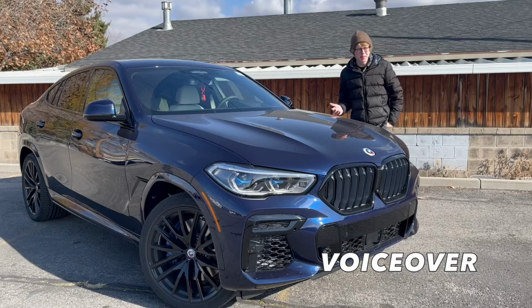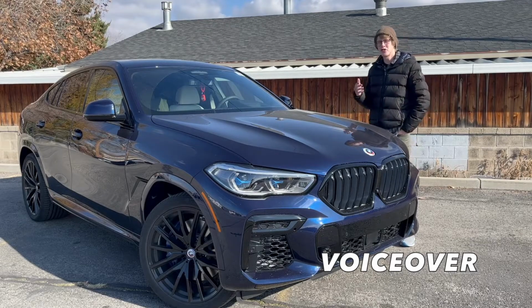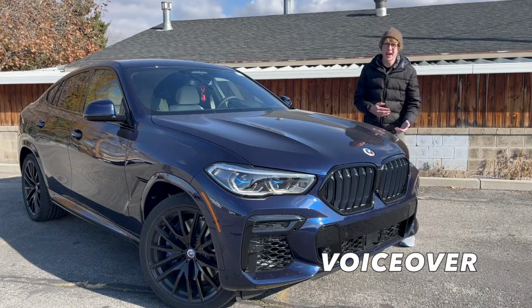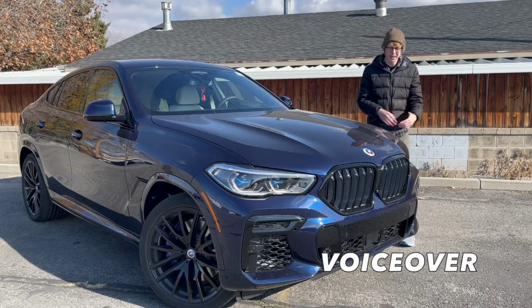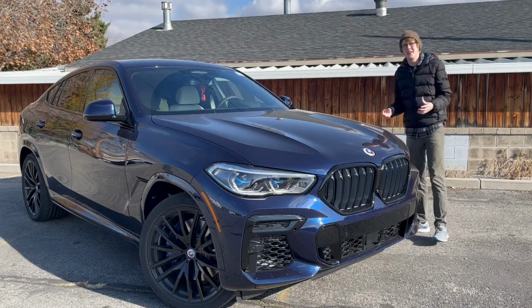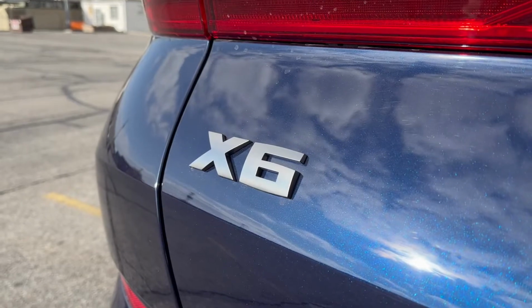BMW has always been known for making controversial, weird decisions that make people complain and whine in the short run, but in the long run, it actually makes them a lot of money. Nothing is a better physical model of this analogy than the X6 sports activity vehicle.